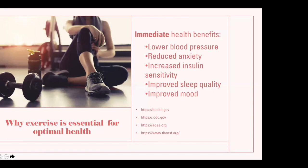And speaking of mood, exercise acutely improves mood. Remember that Hippocrates quote about walking? We touched on anxiety earlier, but overall mental health is a big problem in our country. About 18% of adults suffer from worry, nervousness, anxiety, or depression.